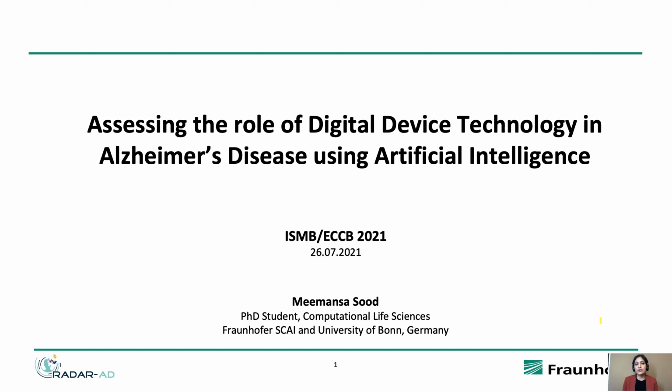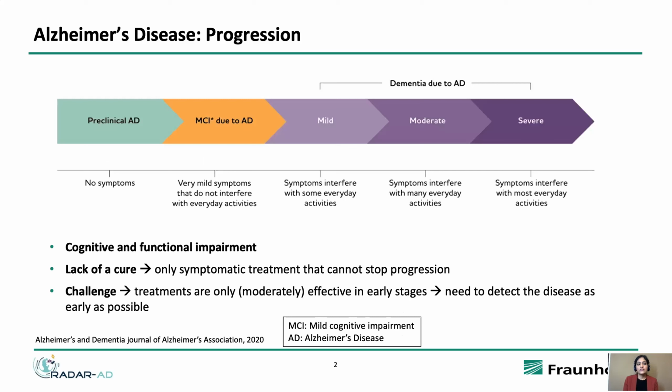Today, I'm going to talk about assessing the role of digital device technology in Alzheimer's disease using artificial intelligence. First, I will talk about Alzheimer's disease and its progression. Alzheimer's disease progression occurs over several years, and it starts from preclinical stage to a severe dementia stage. In preclinical stage, there are no symptoms visible, but in severe dementia stage, there are symptoms which also affect activities of daily living.